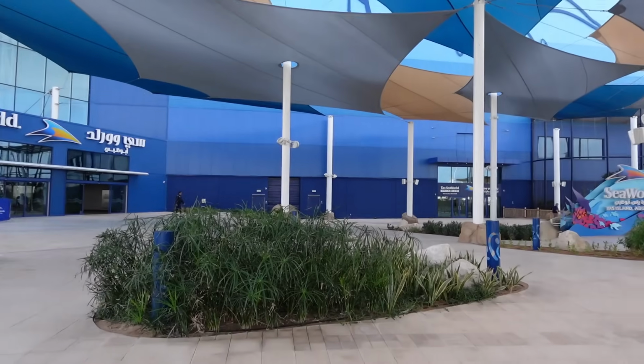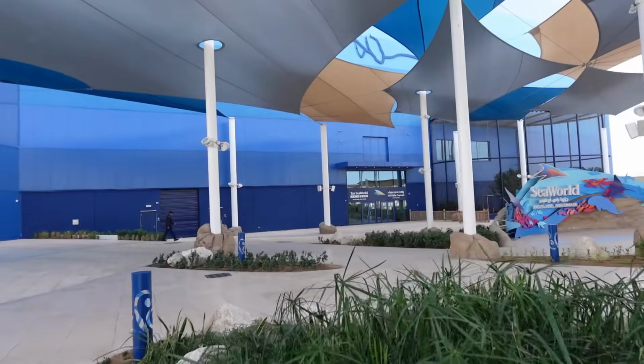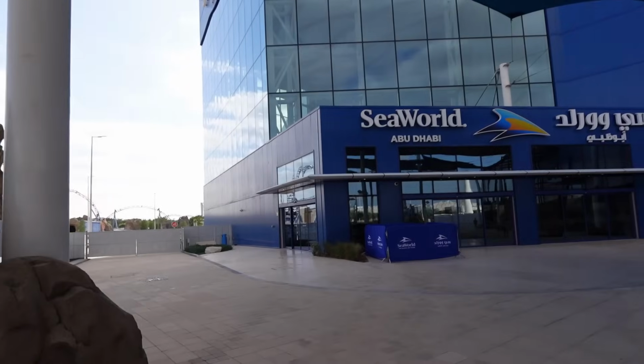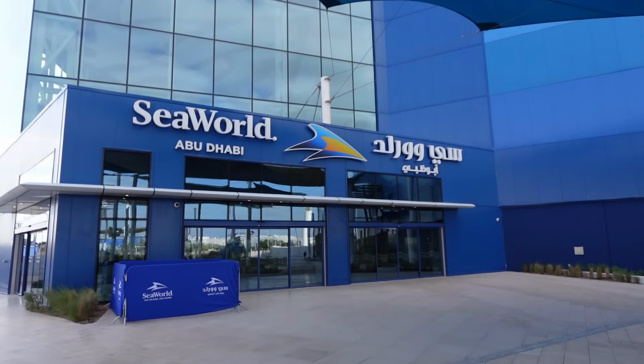Because it looks like there's a pathway all the way around here. You've got the Yas SeaWorld Research and Rescue Center, and it's a huge part, of course, of what SeaWorld do. And the entrance is here. It's all indoors, other than the exterior sections of Manta. So really looking forward to seeing this.